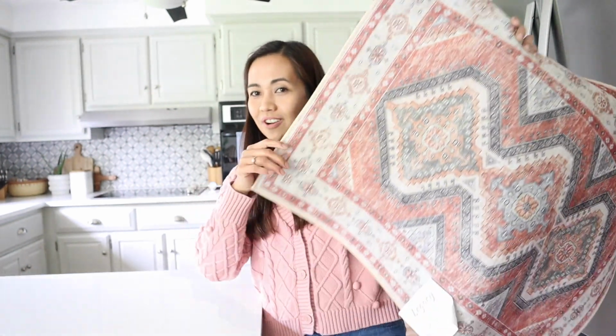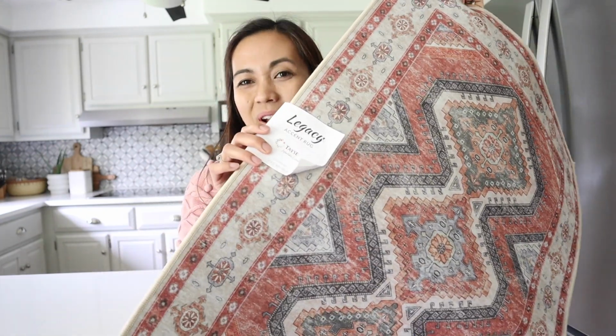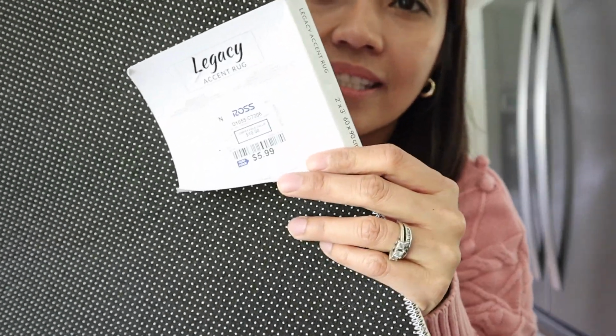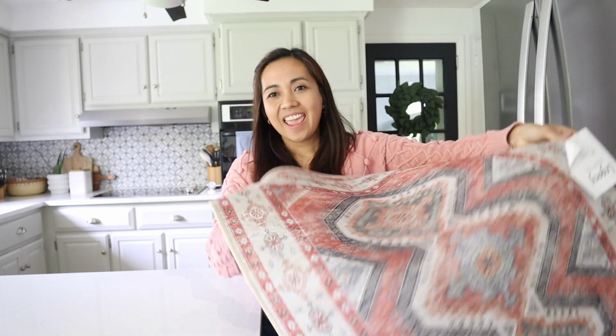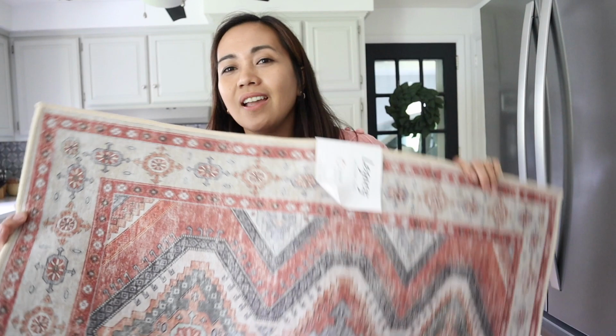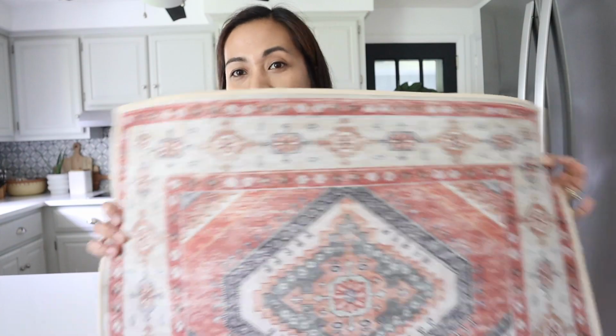Okay guys, so I got a new rug, kitchen rug. I went to Ross and I love this one. And look how much it cost. $5.99. And I have another one of these, and I've been using it so much because I love it. It's comfy, it's soft, it's easy to clean. I just put it in the washer and then just hang it to dry, and then here it is. I love the colors. It reminds me of spring, summer, a little bit of that boho global look. And so I'm gonna replace my old one with this one.